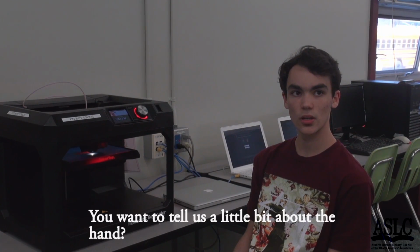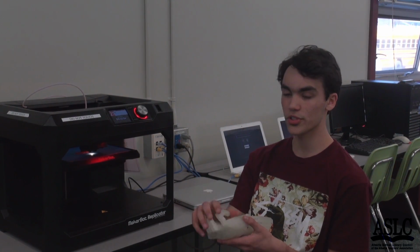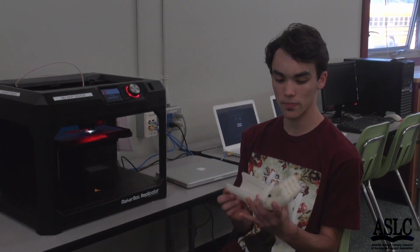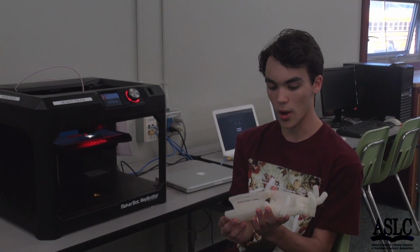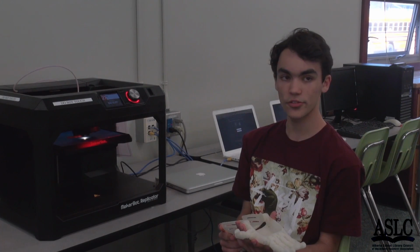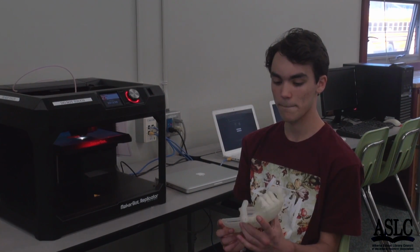So do you maybe want to tell us a little bit about what you have there? Well, I have a 3D printed hand, and it's a prosthetic limb. And they're starting to make prosthetic limbs for other people, but this one is just a prototype. And it basically, when you have your wrist in it, these strings tighten and the fingers clench. So if you had your wrist in it, you'd move your wrist down, it'd clench and grab stuff. So it'd be for somebody without a hand. And it took 15 hours to print.